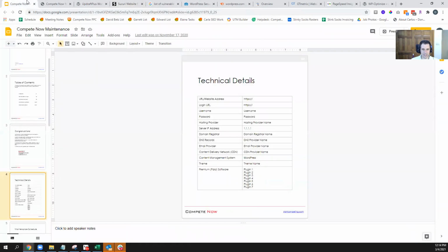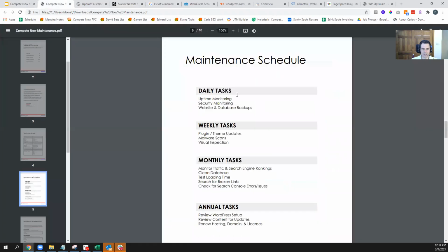Back to the plan. So that kind of covers the uptime monitoring, the security monitoring, and the website and database backups. For uptime monitoring, we've actually used Pingdom. Works pretty well. That's a good website. I haven't had to use it as much since we use Cloudflare for so many clients, and that also does automatic uptime monitoring. Will tell you if your server's not reachable or if your website's down.